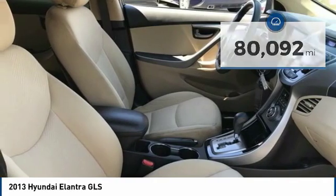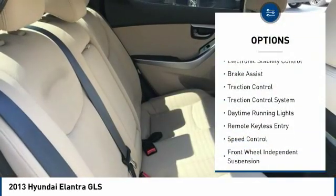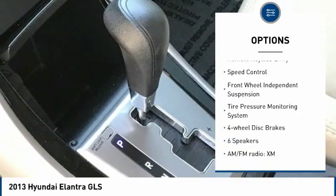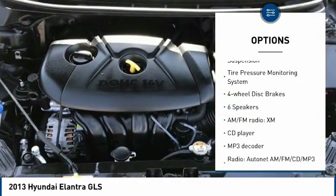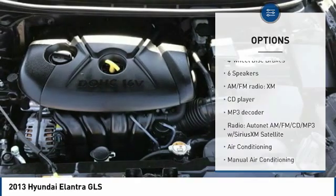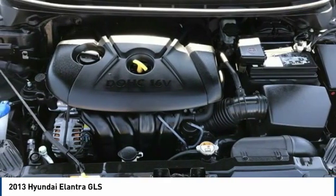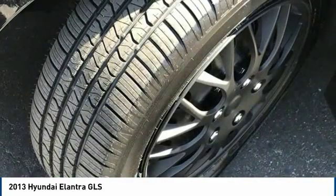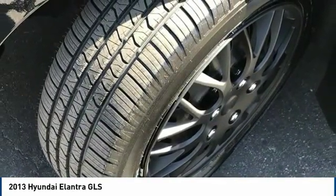Here are some of this vehicle's great options: electronic stability control, brake assist, traction control system, daytime running lights, remote keyless entry, speed control, front wheel independent suspension, tire pressure monitoring system, four-wheel disc brakes. Come take a test drive today.